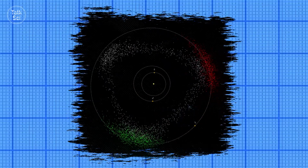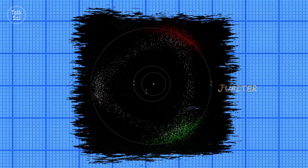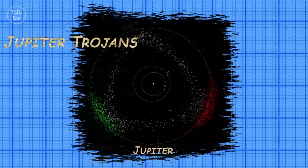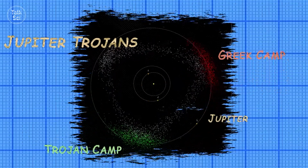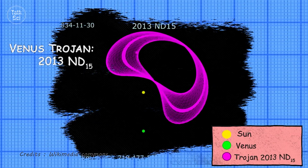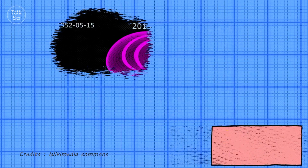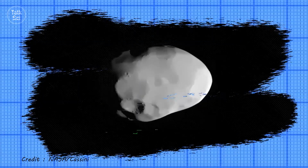What you see here is the L4 and L5 of Sun-Jupiter system where there are plenty of asteroids called Jupiter Trojans. They are called Greek camp at L4 and Trojan camp at L5. There are also Venus Trojans in Sun-Venus systems L4 and L5. Likewise, natural objects like minor planets, centaurs, natural satellites, etc. can also be found on all the L4s and L5s in our solar system.